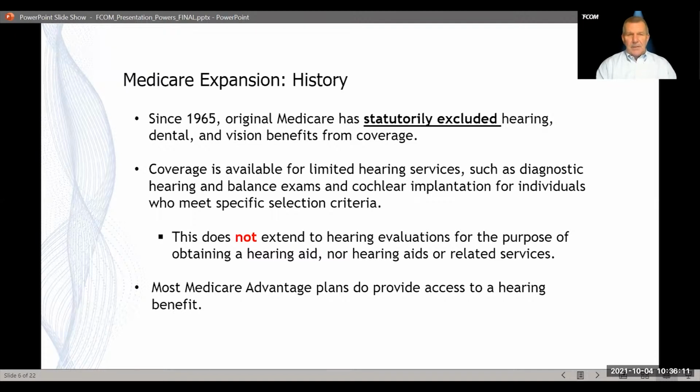In regards to Medicare expansion, as we all know, the original Medicare excluded hearing, dental, vision from coverage. Back at that time, potentially, I guess they were viewed more as wellness as opposed to health related issues. There is some coverage available currently for diagnostic hearing and balance exams and cochlear implantation for those individuals who meet the criteria. This does not extend to hearing evaluations for the purpose of obtaining a hearing aid or hearing aids or related services. So those are excluded. And only the diagnostic side.